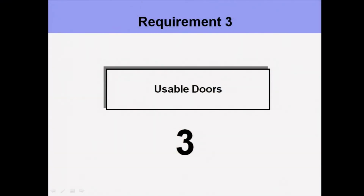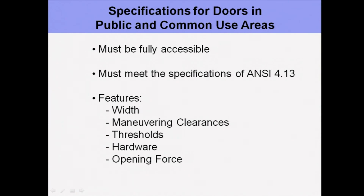Thank you. Okay, so we're going to go through the specifications regarding doors, and then we're going to take a break. So on doors, there are really 2 basic kinds of requirements for doors, and they're pretty straightforward. One is doors in the area that are public and common use areas, okay?